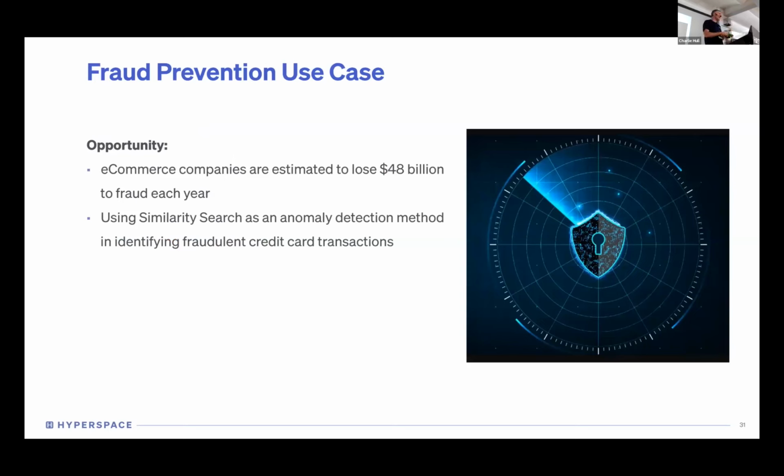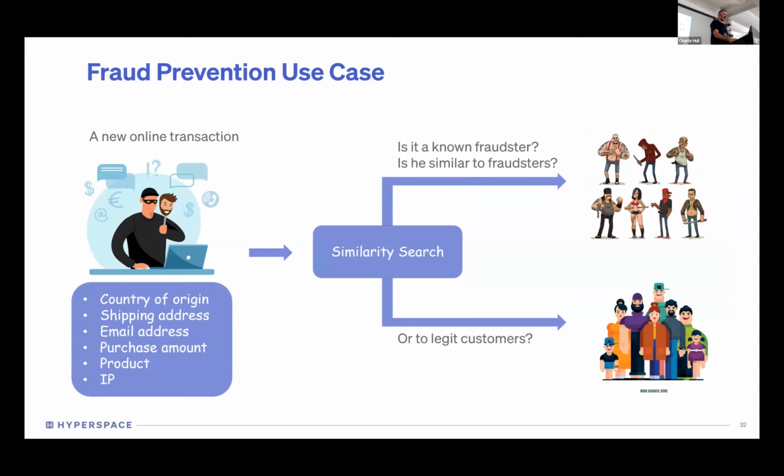There are very different methods of identifying fraud, but it seems that similarity search is becoming a more and more popular and more accurate approach to identify fraud activities online in e-commerce. How does it work? Once someone places a transaction online, we use similarity search algorithms as an anomaly detection tool. We take all the relevant information that we have on the user: historical purchases, historical activities, lots of attributes. We search through millions or billions of historical transactions and try to find the 10 which are the most relevant, most similar.